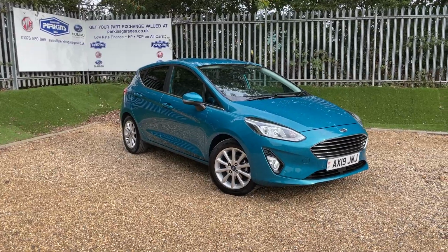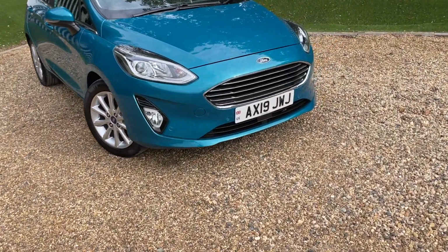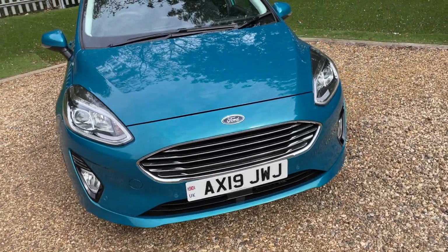So this Fiesta boasts some fantastic specification, so my job this morning is to walk you around it and show you everything it has to offer. Your job is to sit pretty.